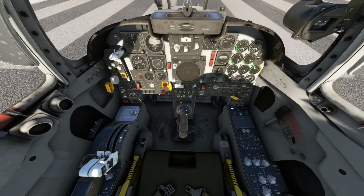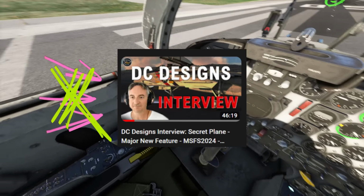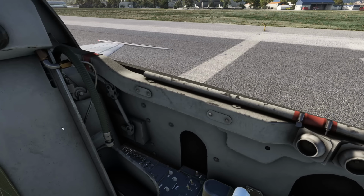As we discussed with Dean, the founder of DC Designs, in this interview, where you will surely learn a lot if you take the time to look at it, their philosophy is to offer a simple aircraft, so not what we call a study level, but a simple and fun aircraft with good flight models, as close as possible to real planes within Microsoft Flight Simulator's limits.